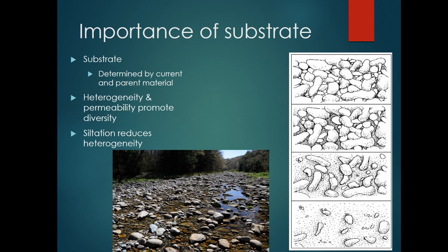And those flow refuges, though, can become a really big problem if there's a sedimentation event or a siltation event. What we see is any substrate of the river is really determined by how fast the water is flowing and what the bedrock is made out of. And what we see is the more heterogeneous the substrate is, so take this river here where you've got big rocks, tiny little rocks, and then sand particles, all sorts of stuff in here, you have little interstitial spaces of a variety of different sizes, meaning you get all sorts of different organisms that can live there. So you'd have the highest diversity.